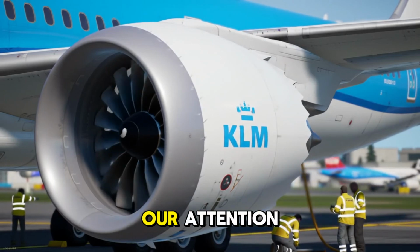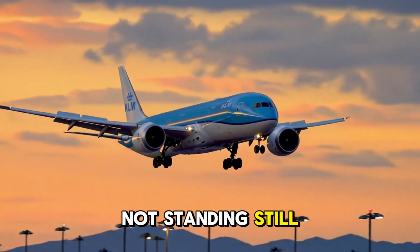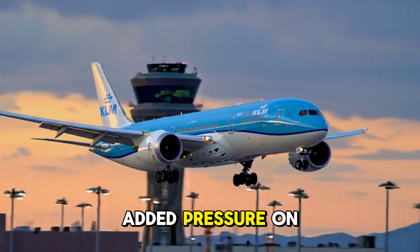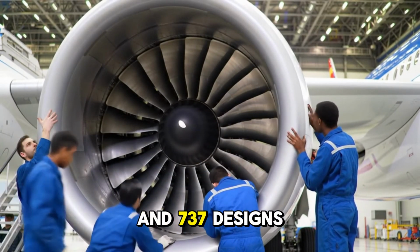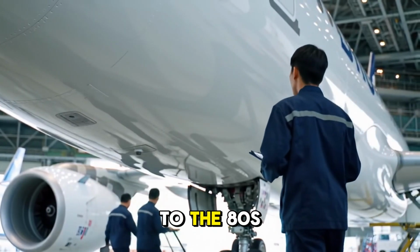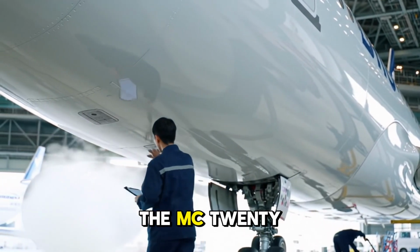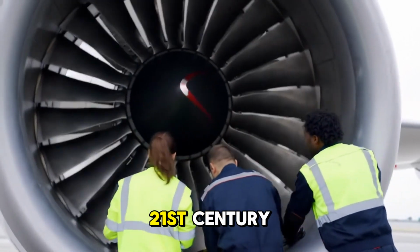Now, let's shift our attention to competition. Airbus and Boeing are not standing still. The rise of the MC-21 has added pressure on both companies to move faster on next-generation aircraft. The A320 and 737 designs are decades old. They've been upgraded, yes, but the core designs date back to the 80s, and the 737 to the 1960s. The MC-21, by contrast, was designed from scratch in the 21st century.